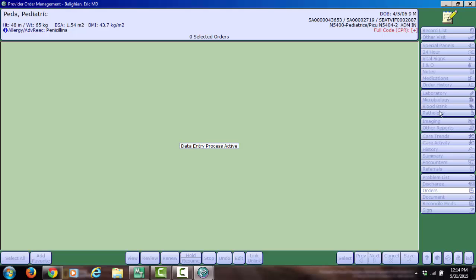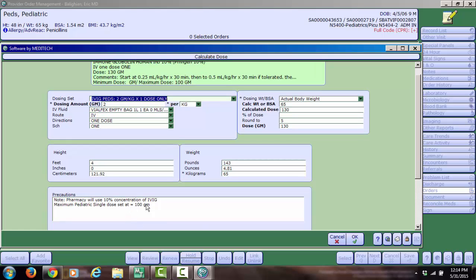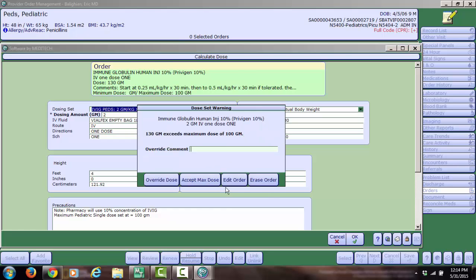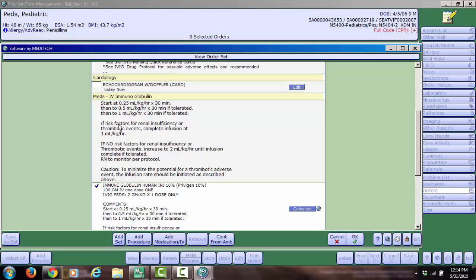Let's go into the order itself. IVIG is 2 grams per kilo, and obviously it maxes out at something, and that something happens to be 100 grams. There's some other data in there for you to look at. Now you can't read all of this. See how it goes dot dot dot? You can't read it. It's a problem with Meditech. So what we did, and I'm going to hit accept dose, was we simply put that information up here so you can read it carefully.